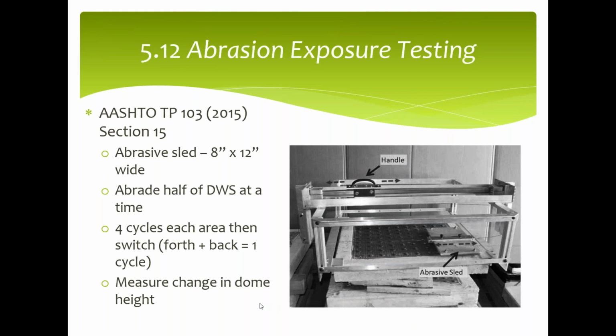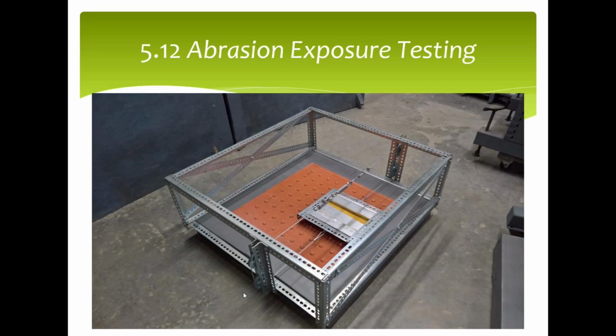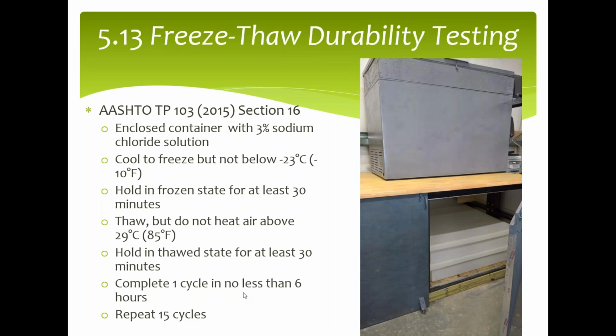The abrasion is not the same as the wear testing. It is just a lighter abrasion, but it's considered and conducted in 4 cycles to simulate exposure from walking surfaces and potentially occasional vehicles driving over it. The freeze-thaw test actually involves holding it in a frozen state for at least 30 minutes so that the product literally freezes and has to be thawed out as part of the cycle. Here's another view of the ultraviolet light exposure.